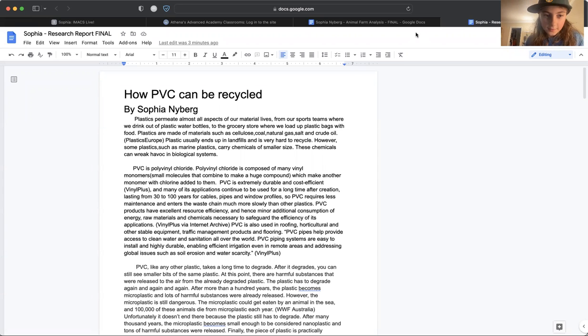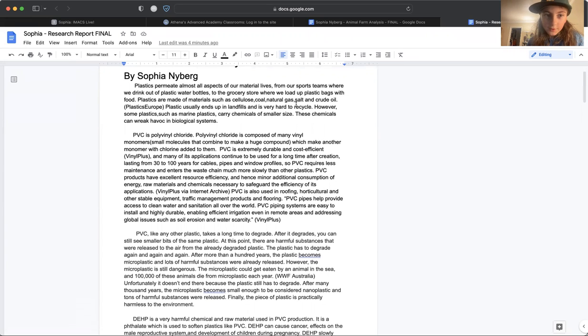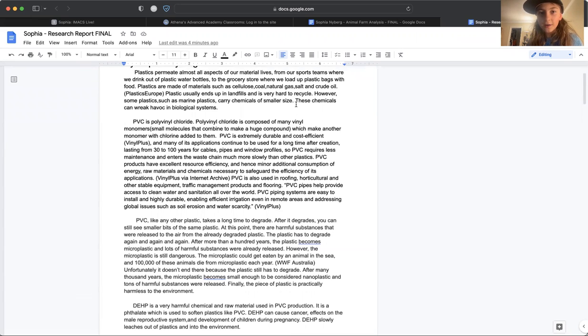How PVC can be recycled. Plastics permeate almost all aspects of our material lives, from our sports teams where we drink out of plastic water bottles to the grocery store where we load up plastic bags with food. Plastics are made of materials such as cellulose, coal, natural gas, salt, and crude oil.